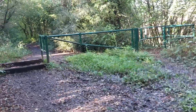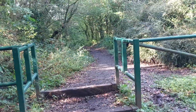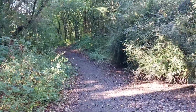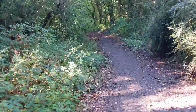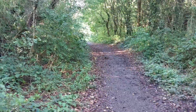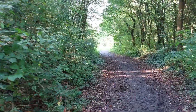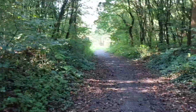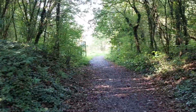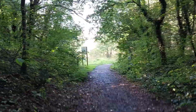Okay, so we're gonna go through the gate and see where this path takes us. I can hear traffic in front of me. I suspect we're about to come onto a main road by the sounds of the traffic.